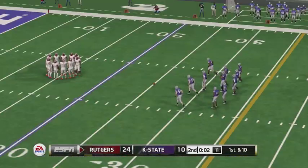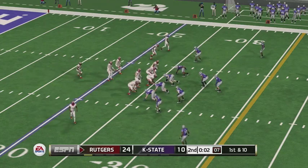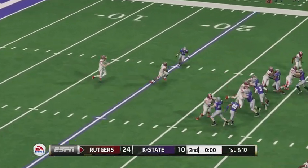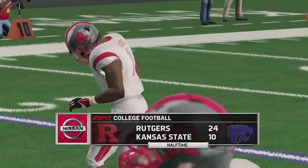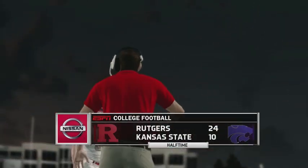The offense really came up with a nice drive there last time out, and most of those yards came through the air. This defense needs to improve from front to back. The line needs to put more pressure on the quarterback, and the defensive backs need to stick it to these receivers with tighter coverage. We've played a half. The Scarlet Knights lead 24-10.